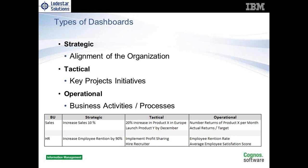So let's give an example of this. If my strategic goal for the organization is to increase sales by 10%, that would be easily measured, right? We look at last year's sales, we look at this year's sales, and say, hey, we're on target, we're not on target. Now, a tactical step down from that would be more aligned to something that we can measure more at a granular level.